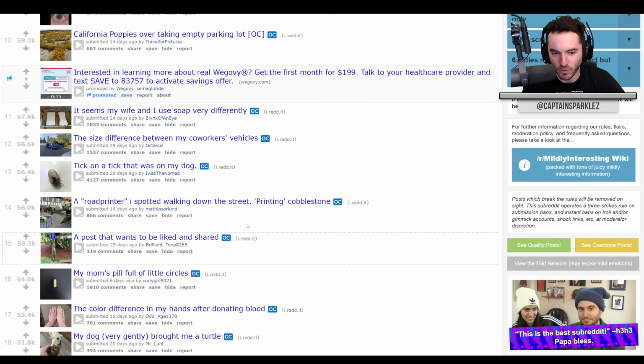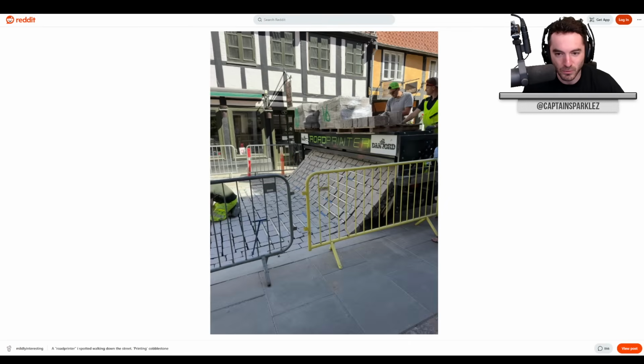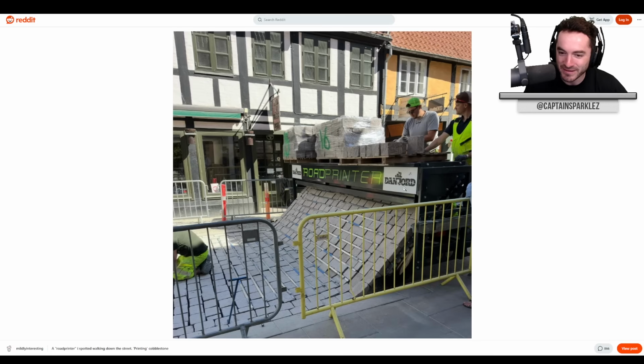A road printer I spotted walking down the street, printing cobblestone. Road printer. Wait a minute, dude. Hold on a minute. I have seen this name shared. I swear to God, I've seen it on our subreddit, because every time someone sees the name Jordan or Jardon in public, inevitably one of these people puts it onto the Kevin Sparkles subreddit. They're like, I found there are other people in the world who are named Jordan, and this guy took Jordan and then he reversed it. Wowie zowie.